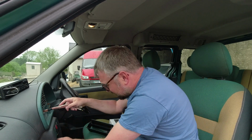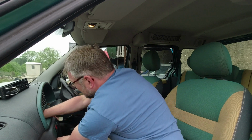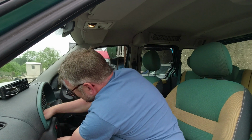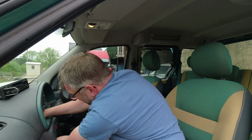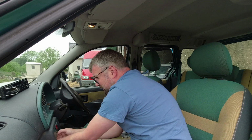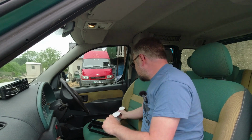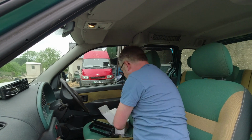I'll just have to pop the radio out again to get the actual radio, but around here radio reception is so terrible, I'm sure it will be no great loss. And I find the wiring looms and I can feed them down the back here, and through they come. There we go. So fitting the new radio, this should all be nice and simple now.